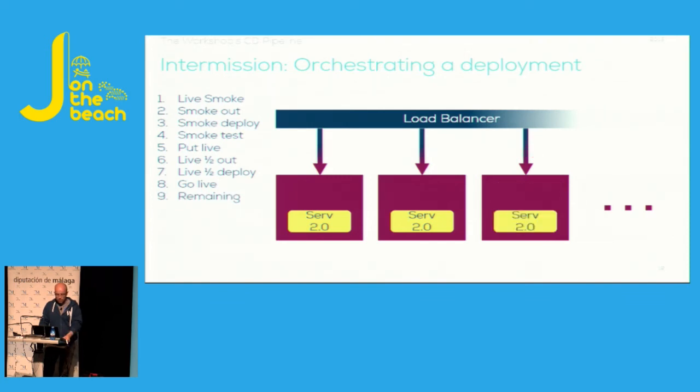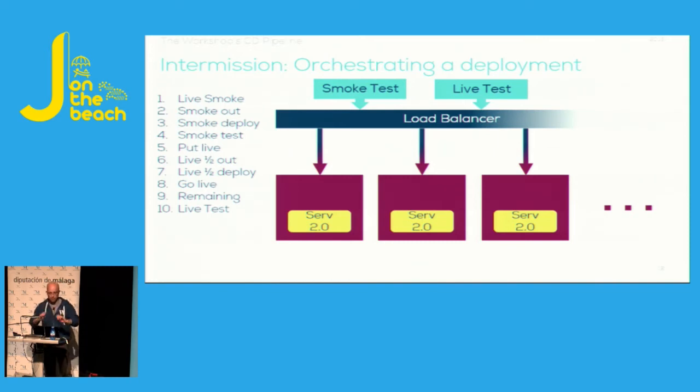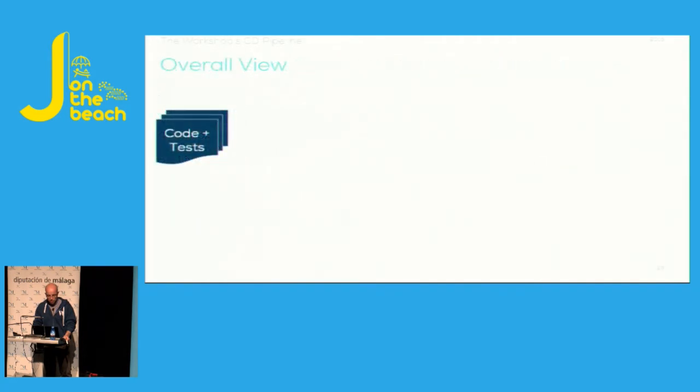Just marking one server out, upgrading it, and then at the end, we run a smoke test and a live test on the whole thing to make sure that everything is working fine. So you can have an overall view of the whole process.